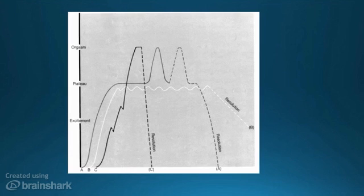The second one, the white line, would be a female that becomes excited and then reaches the plateau phase and just stays there. She would be non-orgasmic. And with this one, you can see the resolution phase goes off more slowly. This woman is likely to need more after-sex play in order to feel satisfied. And the third, C, would be a very highly excitable female where she goes through excitement and plateau all in one step, straight to orgasm, and then a very fast, sharp drop-off to resolution.